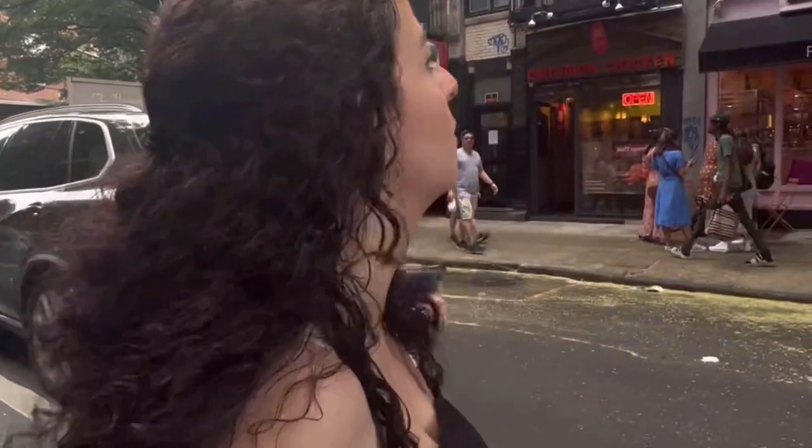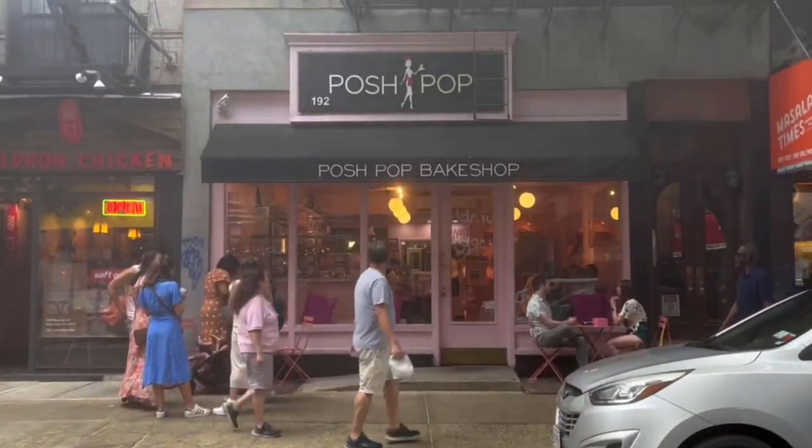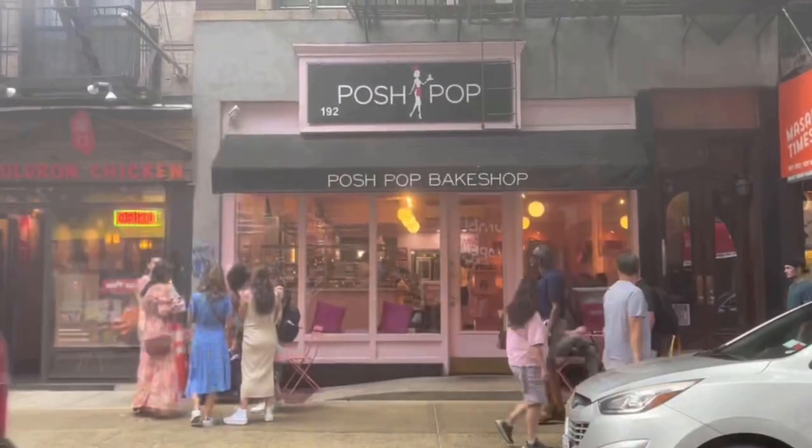We are now at our final destination, our dessert stop. This is my easily favorite place on earth after my own house. Please look at it. It's Posh Pop Bake Shop. Everything is gluten-free and you can get vegan here as well.